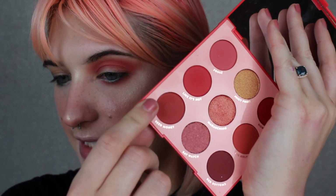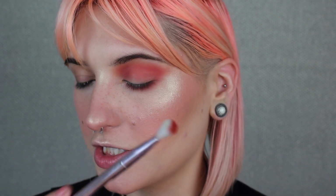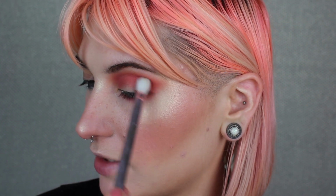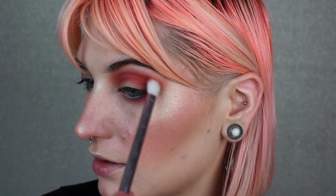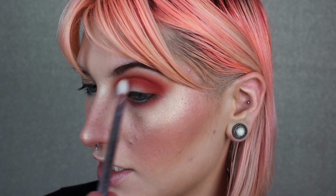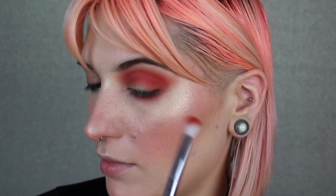Now I want to take the shade Seed Money right here, and I want to deepen it up just a little bit. I'm taking this brush. It's like a rounded tapered blending brush, so it can kind of work as an eyeshadow brush but also blend into the crease really nicely. So I like to use this kind of a brush for my outer corner sometimes. I'm just really placing that down, working it through the rest of the crease just a little bit, but mostly just focusing it in this outer corner.